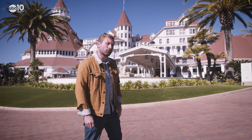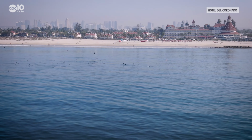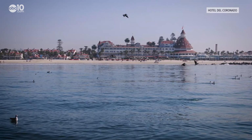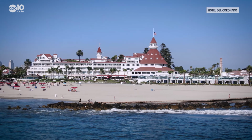When Hollywood needs a Florida lookalike, they head here to San Diego's Hotel del Coronado. It can easily be seen on California's southern coast. It's the shining star of the San Diego Bay, and its architecture is what put the resort town of Coronado on the map.